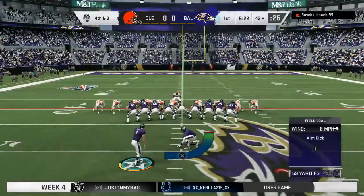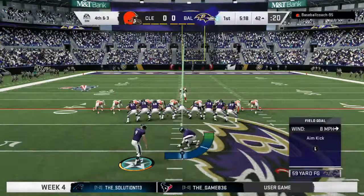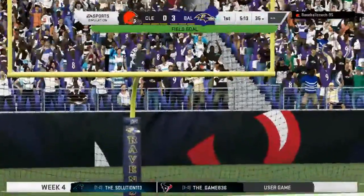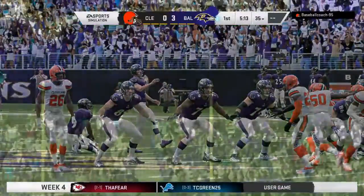Now Justin Tucker. He has hit from 61 in his career, so he has the leg for this. This will be spotted just shy of midfield, a 59-yard attempt. Tucker's kick is good. Tucker named the league's all-pro kicker for the 3rd time in 2018.